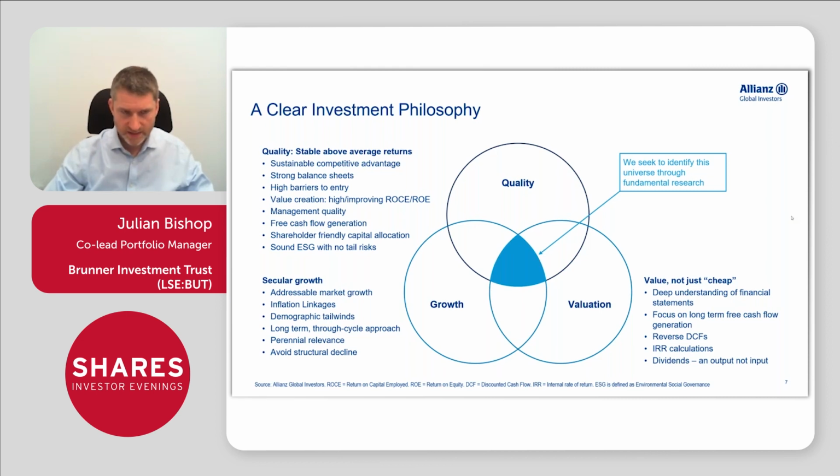Sound ESG factors, shareholder-friendly capital allocation, and plentiful free cash flow generation. Secular growth, we want as much as possible. So we look at growth in end markets. We look at a way a company's revenues and sales might be linked to inflation. Look for companies with demographic tailwinds. We look for businesses that we think will be around for more or less ever. So we look for companies which we think have perennial relevance.